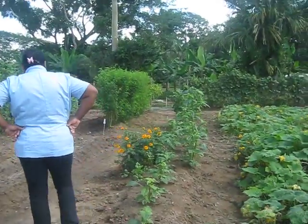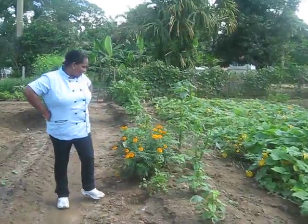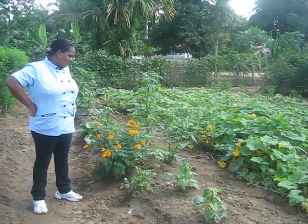Okay. And what do we have here? Tell us, why do you have marigolds in the middle of the garden? It's to keep away the bugs. So they attract the bugs to them instead of to the vegetable plants? Yes.